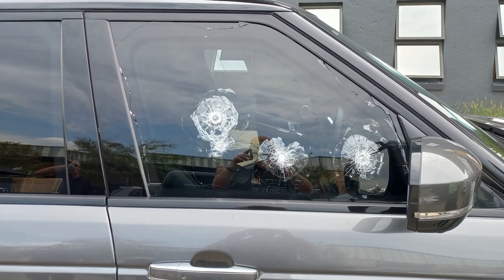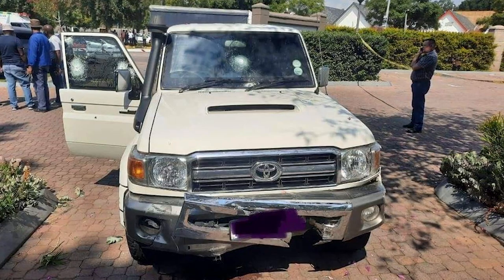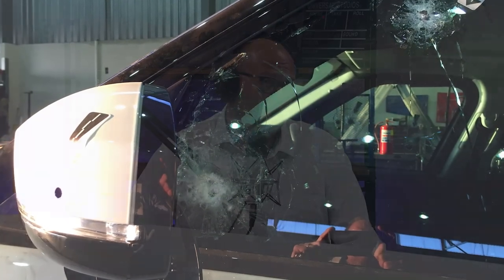So this is the solution. Do you have any stories for us in terms of previous customers where this has actually saved their lives? Oh, so many. The most recent one was a gentleman in a Range Rover that was in a hijacking in Midrand Sunday evening. And the tactics they use these days are quite scary. Not that particular one, but very similar.